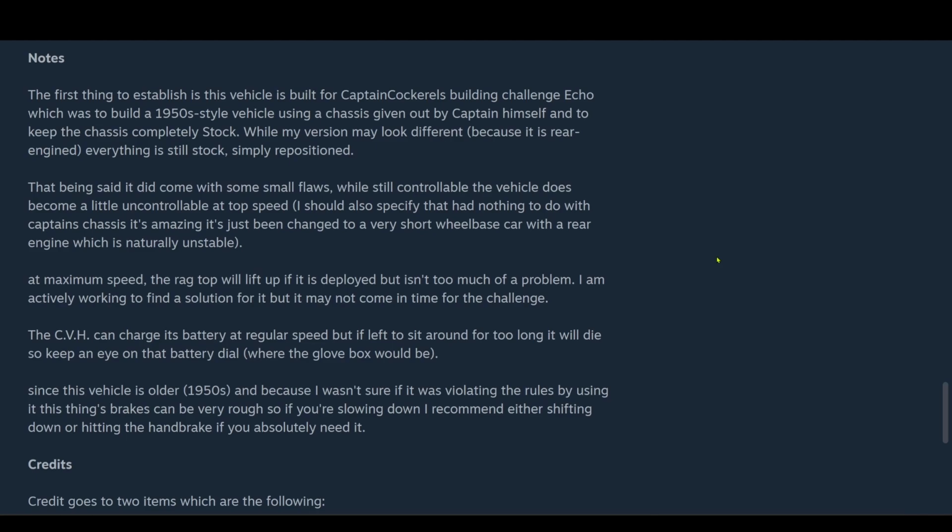While it's still controllable, the vehicle does become a little uncontrollable at its top speed. Well, everything does. I should also specify that it had nothing to do with the Captain's chassis. It's just been changed to a very short wheelbase car with rear engine, which is naturally unstable. At maximum speed, the ragtop will lift up if it's deployed, but isn't too much of a problem. I'm actively working to find a solution for it, but may not come in time for the challenge.